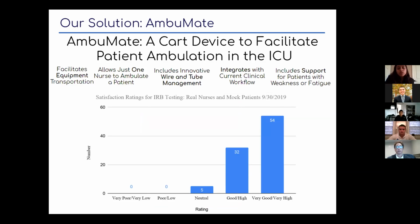From the results of all the nurses who participated in the study, our device was rated as very good or very high for 54 of the metrics, and good or high for 32 of the metrics. Any ranking of poor or below was not selected by any nurse for any metric.